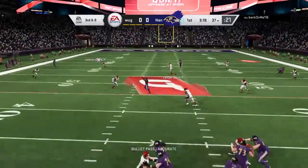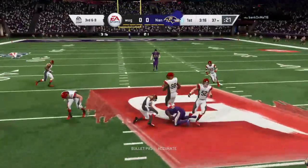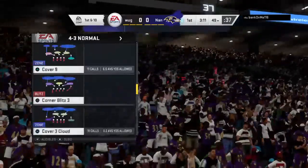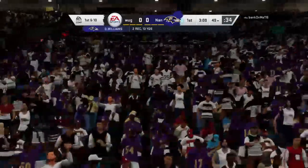Here's Steve Young. He's got a man. It's Williams. And they bring him to the ground just shy of midfield. 12 yards to pick up there. Good for a Raven first.